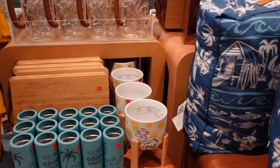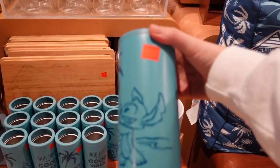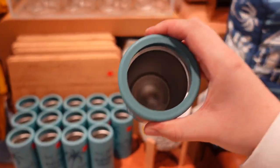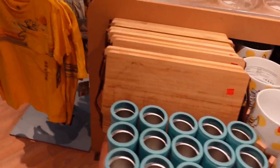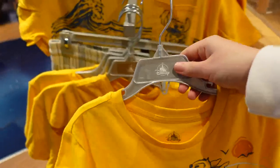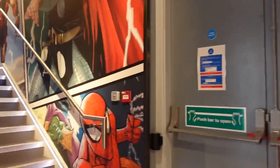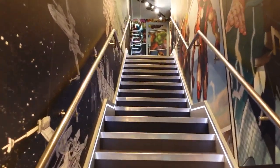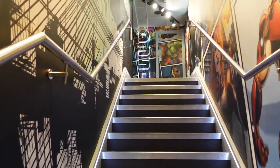Ooh, Stitch. What is this? £12.60. Is that just like a container? You can pop some bits and bobs in. Little t-shirt. £15 was £28. That is so cute. Look at that for the little ones. They're so cute. We are venturing upstairs to the D350, where it's predominantly Star Wars and Marvel.